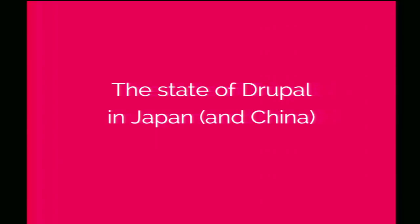I think what I wanted to close this session with, as I promised in the abstract of the session, is to give you an overview of what's going on with Drupal in that area. Since we're working there, and since we're here in LA, I think it's good to have this overview of what's happening on the other side of the world. In my experience so far, two years since I moved to Australia, working dedicated with China and Japan, I think there's a lot of potential.